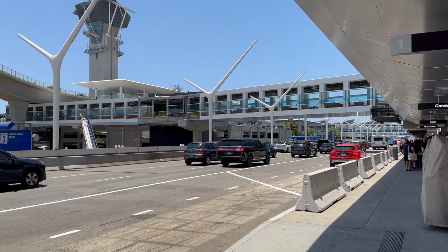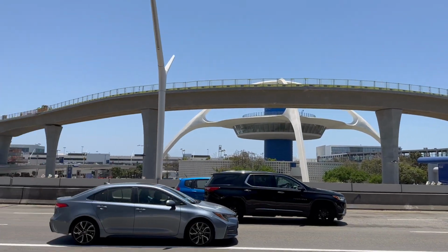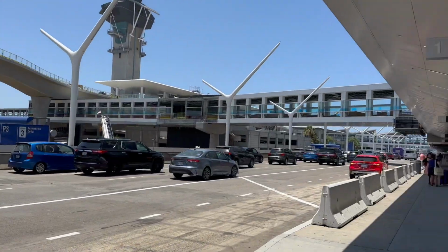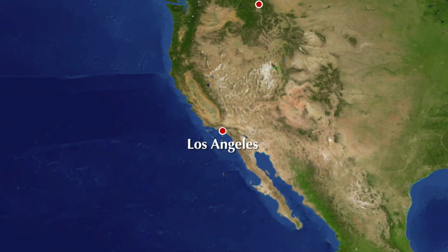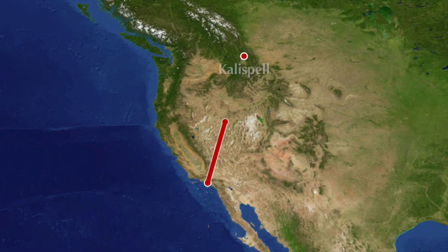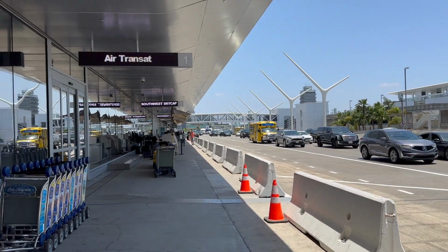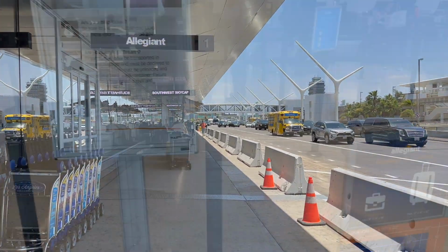Today we are flying from here, Los Angeles International Airport. You can see the brand new metro station right there. We're flying Allegiant from here, LAX, to Kalispell, Montana, Glacier Park International Airport. So without further ado, let's head in and get this flight started.